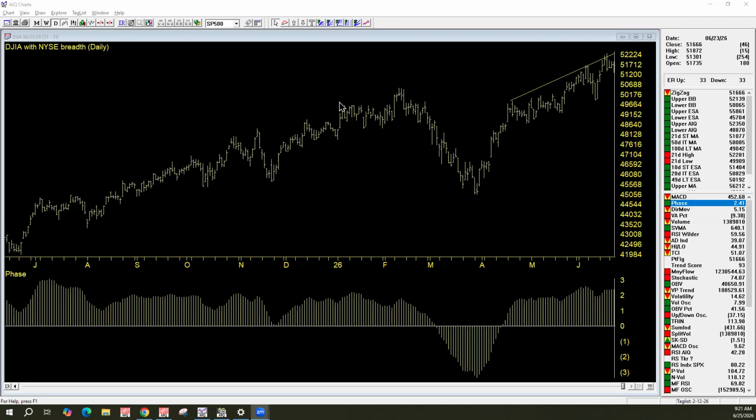Welcome to this session where we're going to be discussing the market action in June, both the pullback and also the subsequent bounce from there and where we are. As usual, we'll start with the Dow Jones Industrial Average combined with the New York Stock Exchange breadth data that is used by the market timing system.